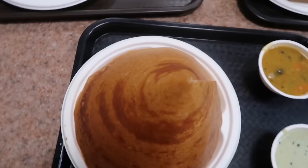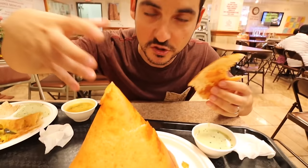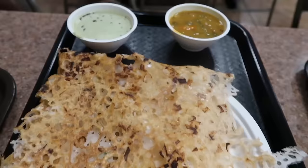At least I wouldn't think that something like this with no filling inside would be as good as it is, but the ghee roast, Adriana just told me, so far it's her favorite thing. This is so buttery, like it's silky smooth when it goes in your mouth. Nice crunch. Absolutely amazing. I'm so impressed by this. And I feel bad messing up this little cone we had. It's like a work of art, isn't it?